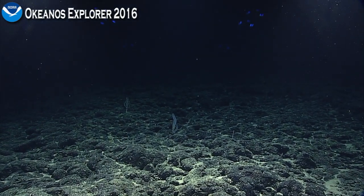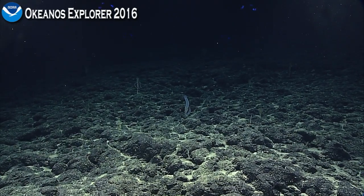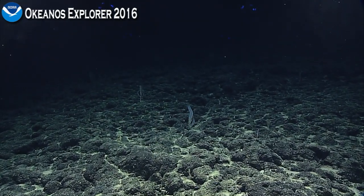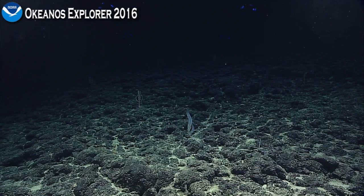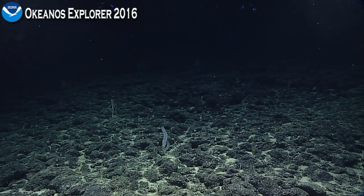Have we seen these glass sponges before? Maybe. Yeah, it is a glass sponge. So let's take a quick snap zoom maybe.